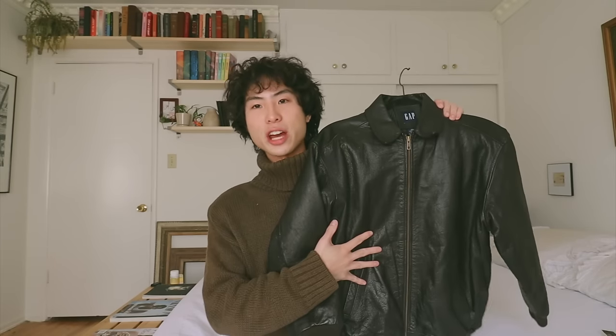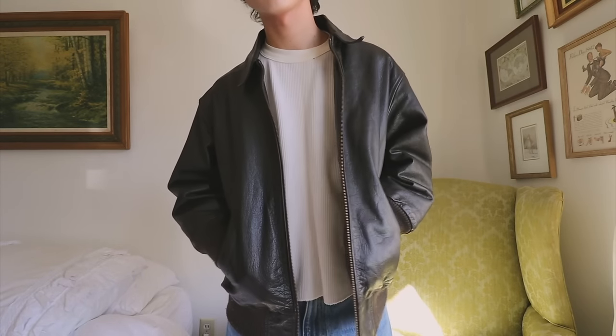Next is this leather jacket. It's from Gap, but I did thrift this. It's funny because I actually got rid of this and gave it to my dad during a closet clean out. But then while visiting home, I saw it in his closet and I was like, wait a minute. Wait a minute, I actually want that.